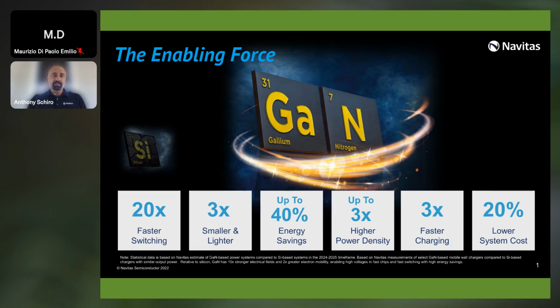GaN has some very interesting and incredible physical properties where it enables very fast switching. It enables smaller and lighter end applications. It allows higher efficiency and faster charging in order to charge your devices much more efficiently, better energy usage, and faster time from 0 to full charge. So it all starts with gallium nitride, and that's what we're going to focus on.